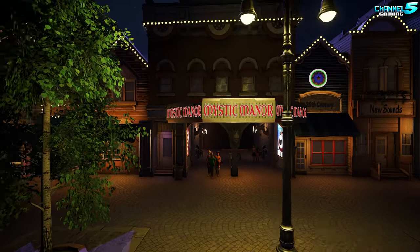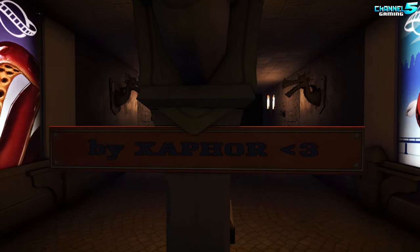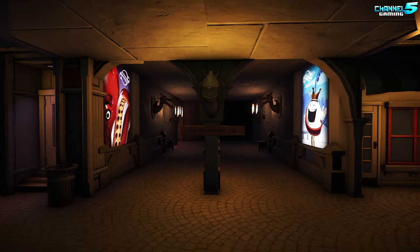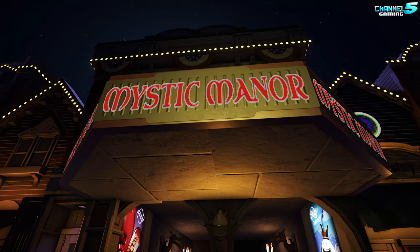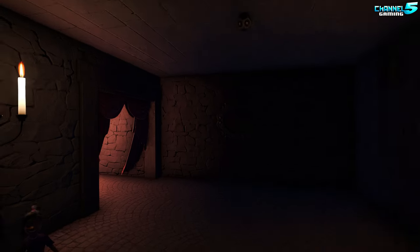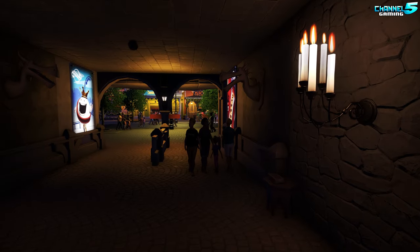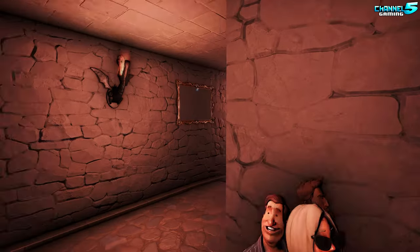A Mystic Manor. Oh, would you look at this? I like it, by Zephyr. Rest in peace, Zephyr. Aw. Well, I'm definitely embracing this. We get a trip down memory lane. Wait, is this an exit? It has to be both. There's probably a queue down here somewhere.